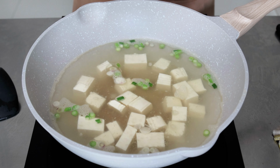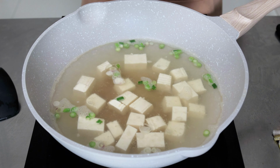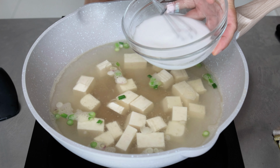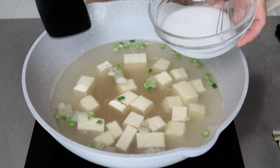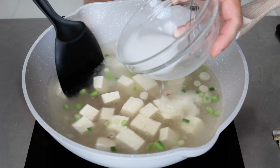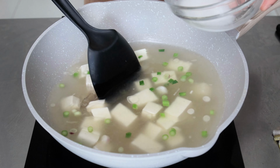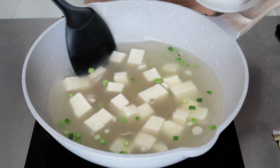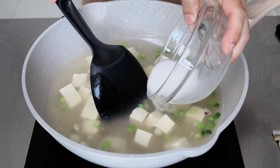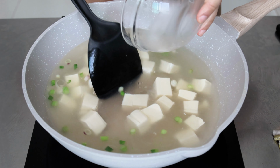When the chicken stock is boiling, turn down the heat to medium. Give the cornstarch slurry a good mix, as the corn flour may have settled to the bottom of the bowl by now. Slowly, and I mean slowly, pour the cornstarch slurry into the pot while stirring. If you pour too quickly, you will end up with a lumpy soup. The soup should thicken up as you stir.